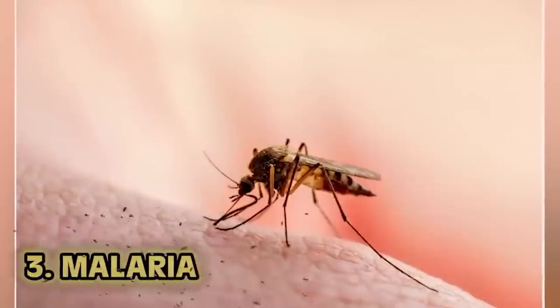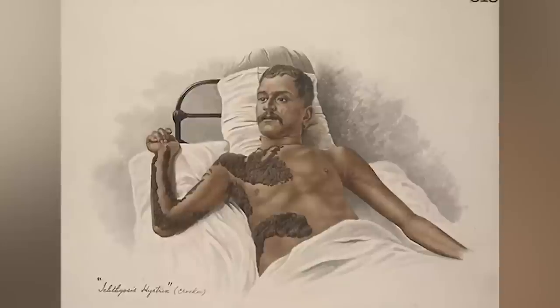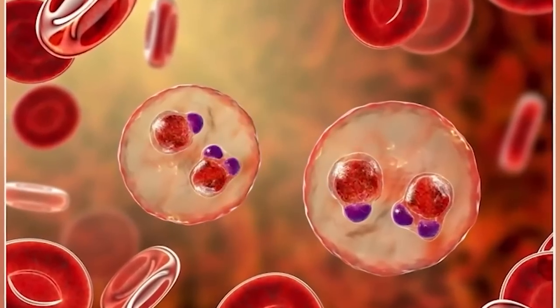Number 3, malaria. Perhaps one of the most bizarre ways to treat one disease definitely is by getting another. If you suffered from syphilis back in the early 1900s, there wasn't really much help you could get. That was until Austrian physician Julius Wagner-Jauregg came along. He received the Nobel Prize for this discovery, and as bad as it sounds, it's honestly quite the breakthrough. Julius discovered that malaria-induced fevers were the key to treating syphilis.